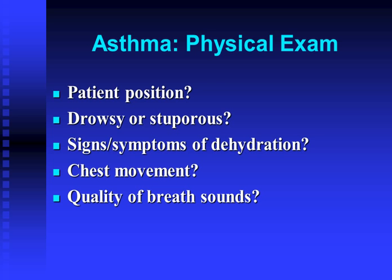So the quality of the breath sounds: are they weak? Are they strong? Is there hyperresonance? In other words, when you tap, does it sound like a drum, or is it real dull? If it's dull, that means that there's fluid. If it sounds like a drum, then more likely there's a bunch of air trapping, and we need to get rid of that air.